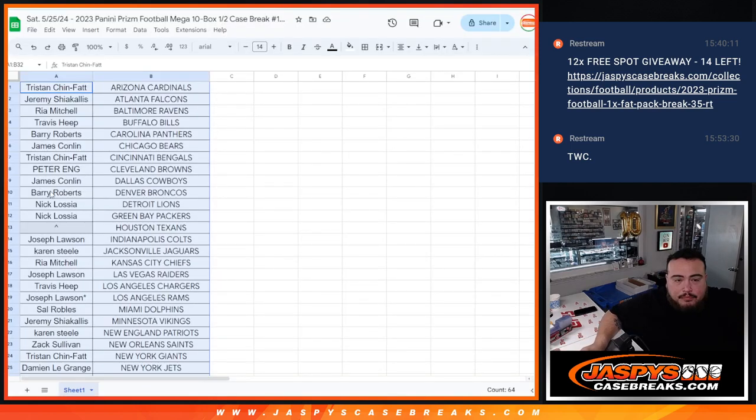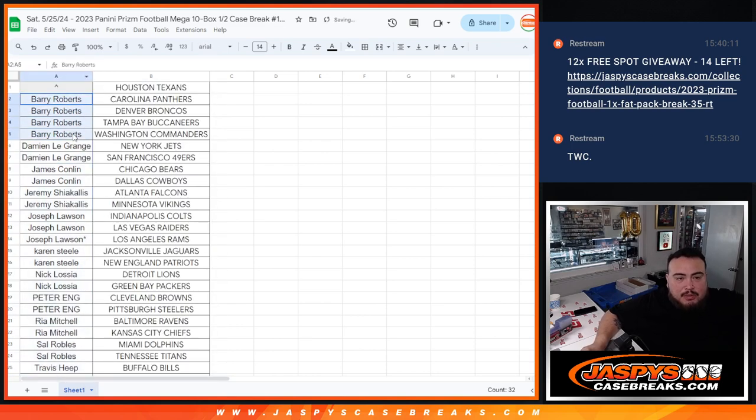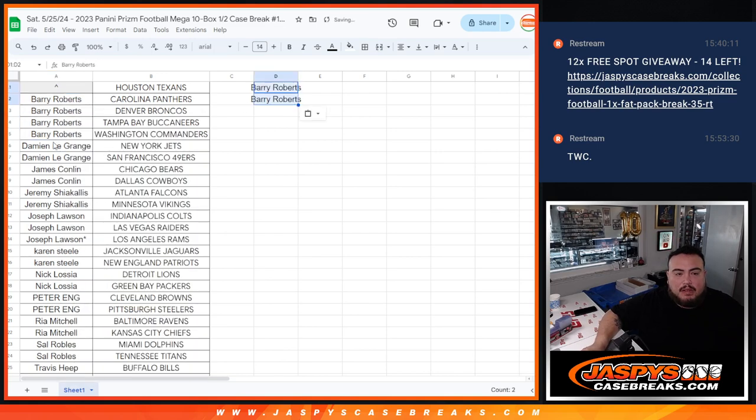Before we start, let's alphabetize the customer names here and see who has two or more. Barry has four, so that's two entries there. Damien with two, James with two, so that's one each. Jeremy with two, Joe with three, so Joe, you're just going to get the one entry. But last ball mojo as well.